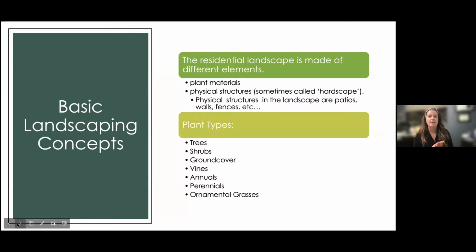And so some basic landscape concepts. The residential landscape is made up of, of course, different elements. We have plant material, and then we have physical structures, which a lot of people call hardscape. So these are your patios, your walls, your fences, things like that. And then we have these different plant types that we incorporate, and depending on your space, you're going to have more or less of probably all of these items. So of course you have your trees, shrubs. You might have ground covers of some kind, vines usually going up, but some people use vines more as a ground cover. And then you often have annuals, perennials, and some of us even have ornamental grasses we use to hide things or just because they're easy to incorporate.